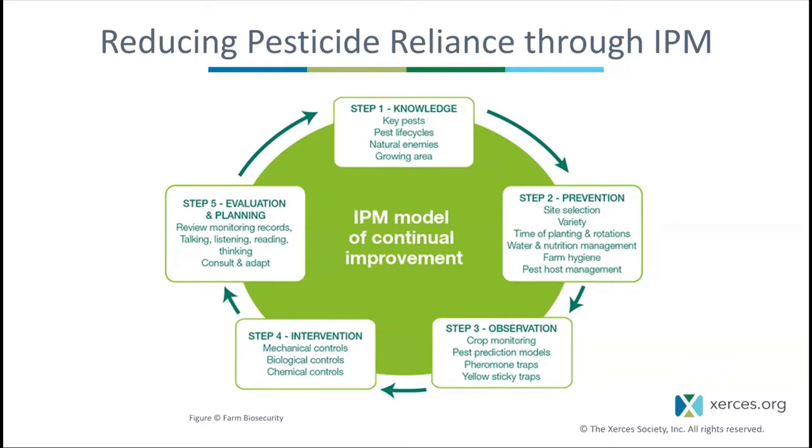And then step five is the evaluation and planning for next year. What worked, what didn't work? What am I gonna think about for my garden for next year? What am I gonna do differently? So this is how things get refined over time.